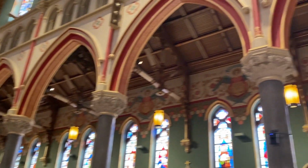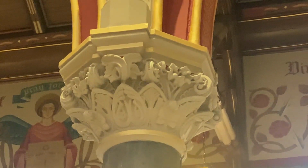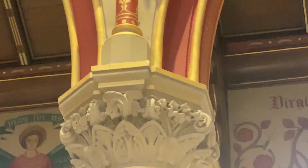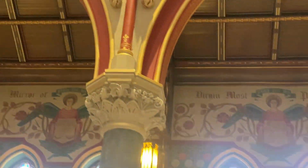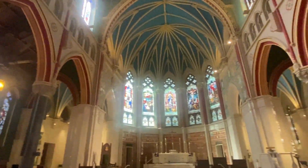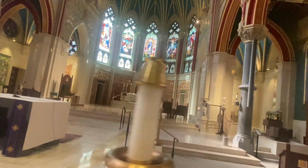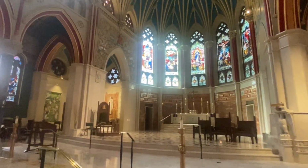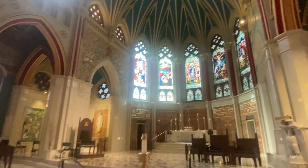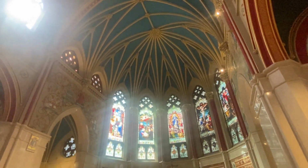The symbols on top of these columns indicate the kingdom of Jesus Christ by what the symbols actually mean. And you can see that that fleur-de-lis actually comes from the acanthus plant in all the symbols and paintings that they have of it. And here, of course, has been set up something that in that circumstance would not have been here originally, and maybe the stained glass would not have been here, but the structure of this building would have been here.